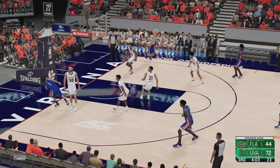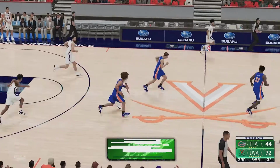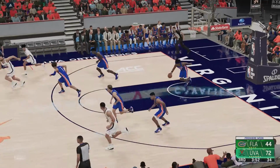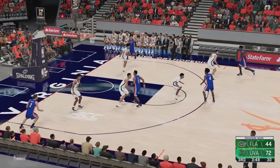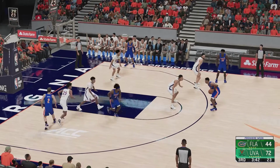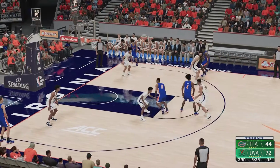Baseline try. That's tipped. Pass to Z. Shoots the three. And it's Florida with the rebound. And the pass to T. Johnson outside. Trying to get something going.